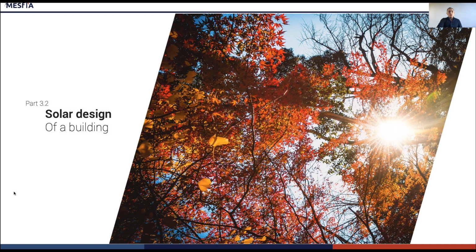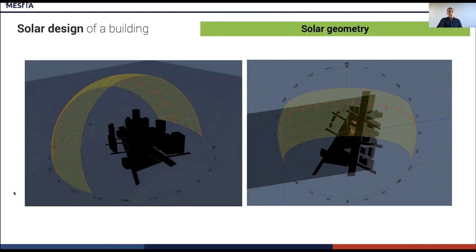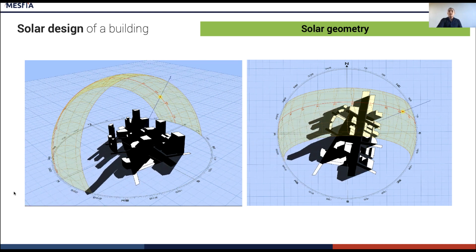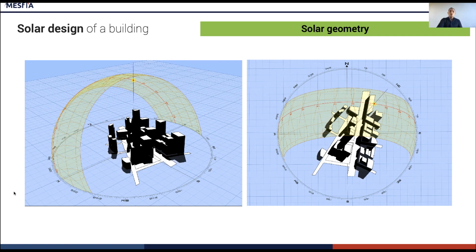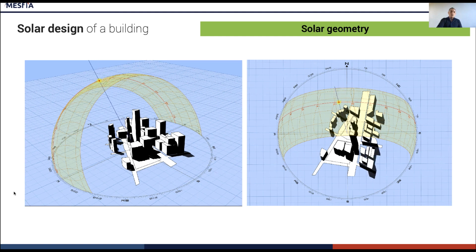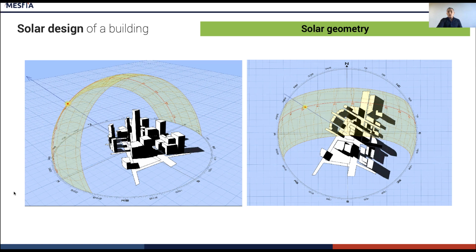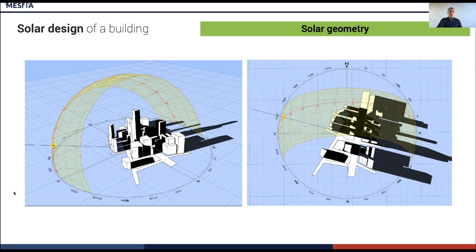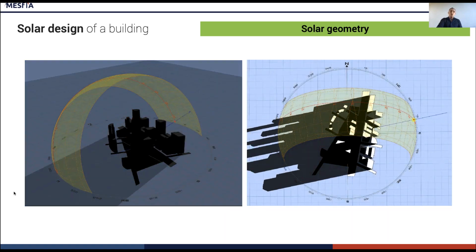Now, let's look at the solar design of the building. The sun path corresponds to a trigonometric translation of the sun's position at an instant t. It allows determining the exposure time of an element to dimension a solar protection. It is based on the calculation of its horizontal coordinates, the azimuth and solar altitude. The variability of the solar geometry is related to the true solar time, TSV, whose deviation from the legal time can be determined according to the equation in the literature.